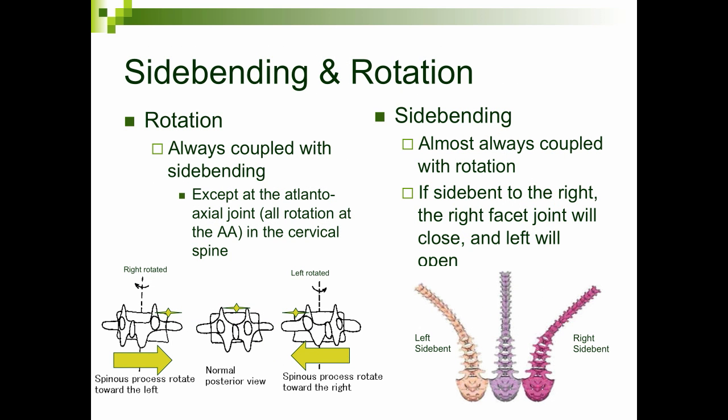So we've talked about flexion and extension. Now what's happening with side bending and rotation? Rotation is always coupled with side bending, except at the atlantoaxial joint. There's always only rotation at the AA, right? Remember the dens and how it fits into the space there. So it only does rotation. Everything else has side bending and rotation.